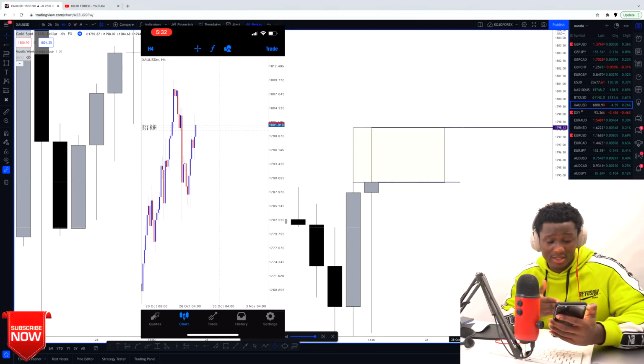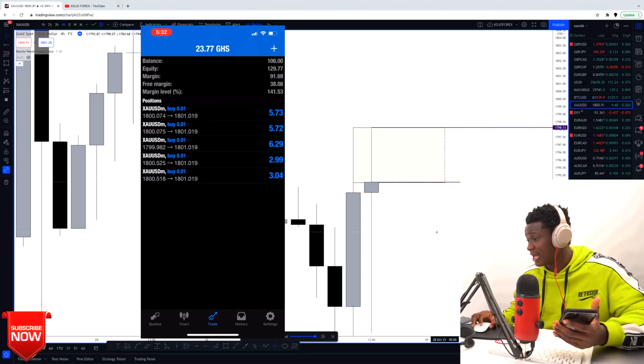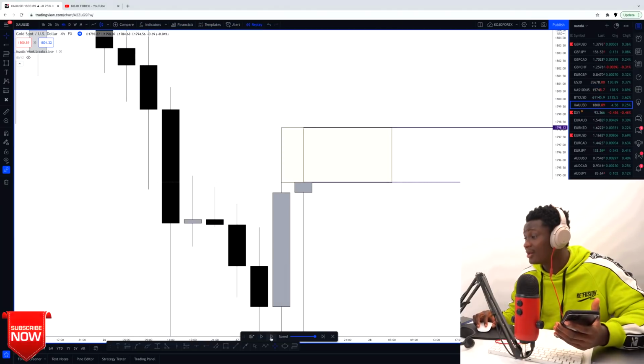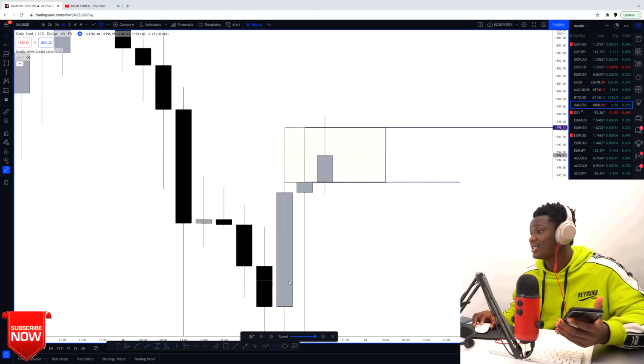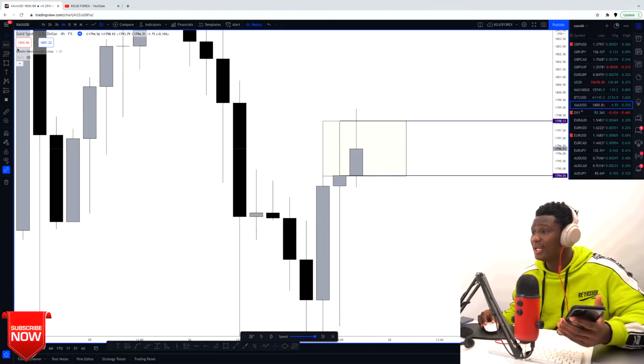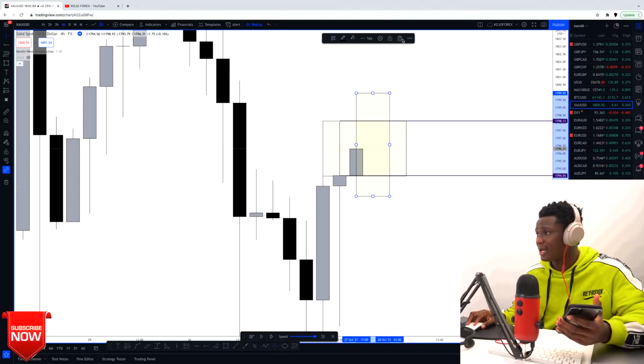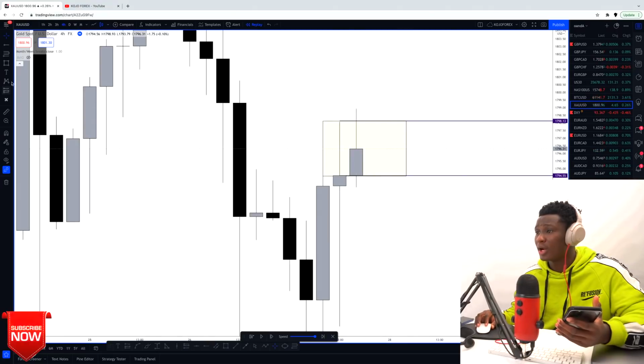You can see the entry, where I took those trades, right? I took the entry here, and the first candle you can see was the one that just kept floating, this particular one. So all I did was trade only this candle. I didn't trade past this candle though. It was only this candle, right?